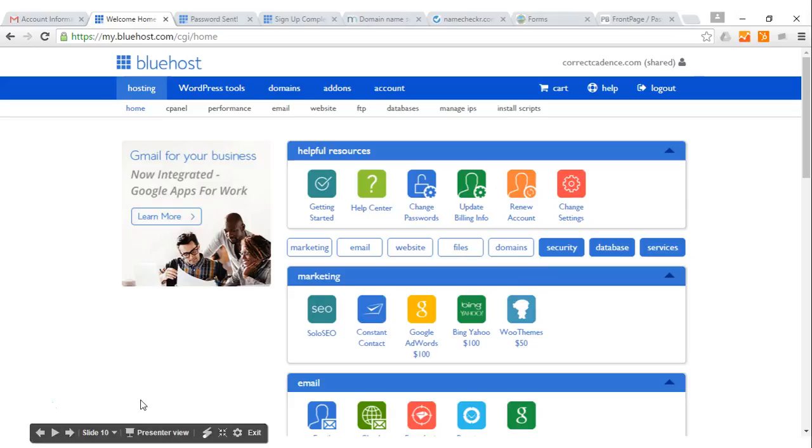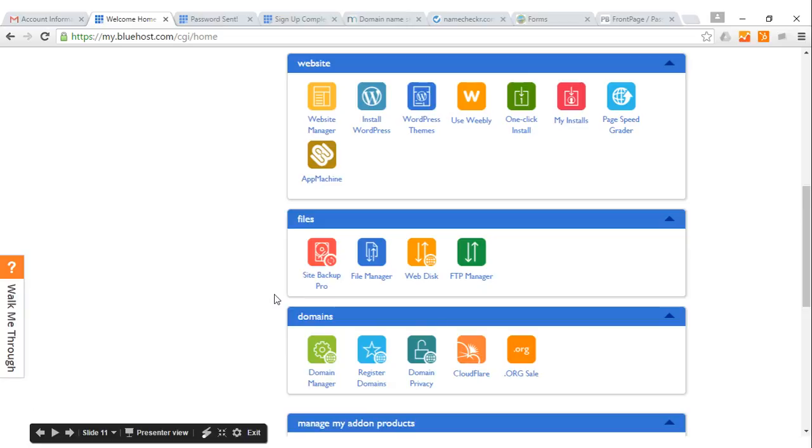Once you do that, you are now logged into BlueHost, and this is where you can manage your domain, your website, and all that kind of stuff. So when you're logged in, they organize everything into sections, so helpful resources, marketing, email, etc. As you scroll down the page, you will see one that says website, which is what we're after today. Go ahead and click install WordPress, and that'll get the party started.